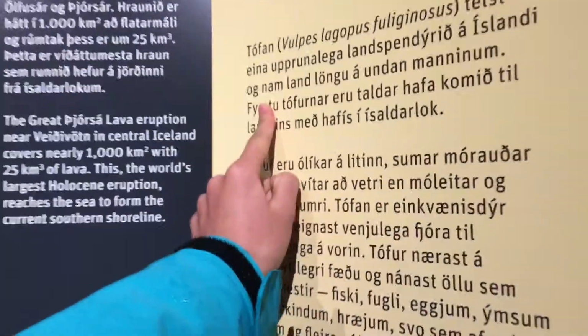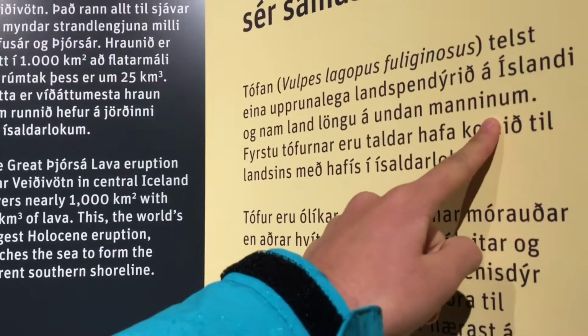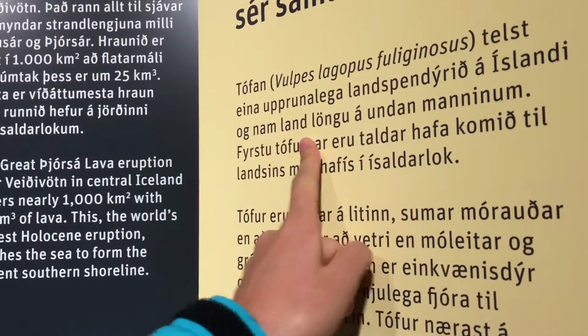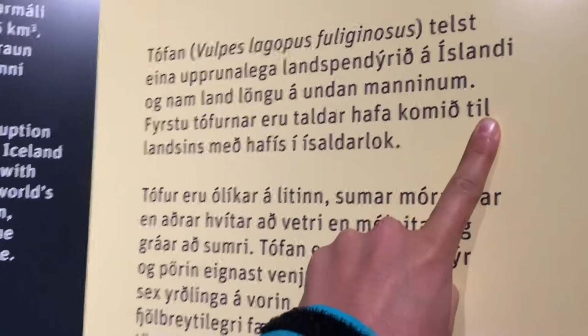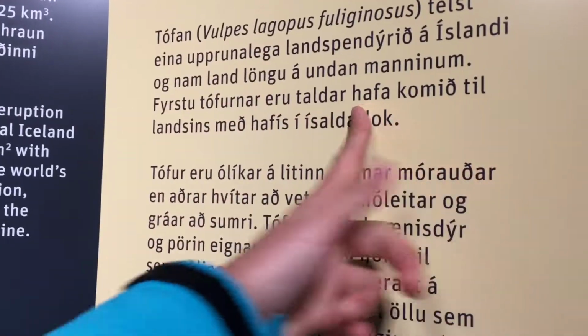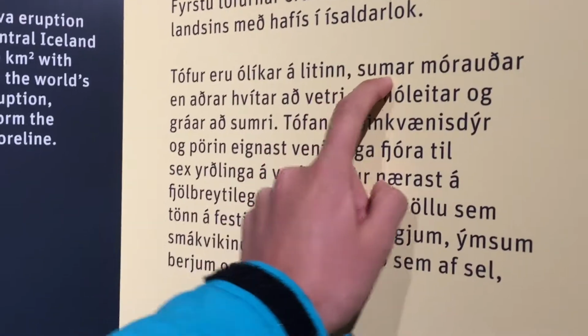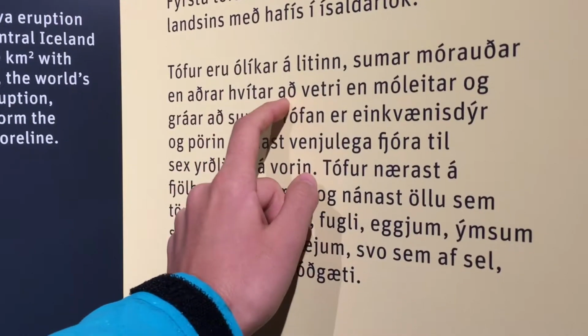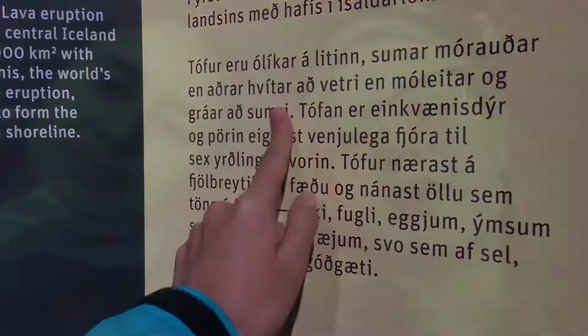So we're just gonna walk around, and then we're gonna go to the planetarium they have here. Mammal species. The first foxes. The first fox arrived on foot during periods of glacial expansion and blah blah blah. I don't know those words, but this says Arctic foxes live in Iceland and range in color from blue to white to bluish gray.